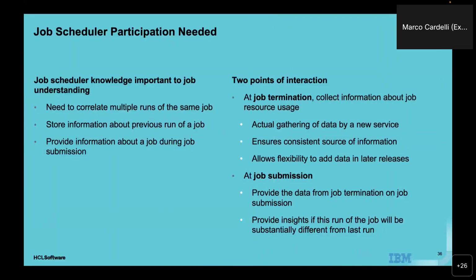What JES is missing, what the system is missing, is the job identity. You can name a job using the JCL name, that's the job name, but that doesn't mean that two instances of the same job are really the same job, in the sense that you can define the same job in different operations in your application's job streams, and being, from a logical point of view, two different instances of the same job.